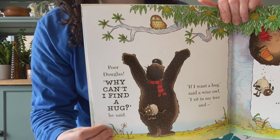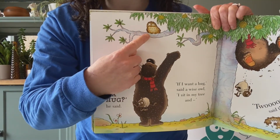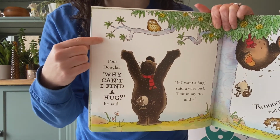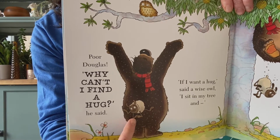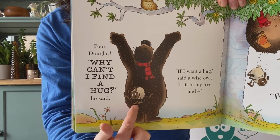Oh, look, so Douglas goes up to, does anyone know what that is up in the tree? It's an owl. So Douglas goes to speak to the wise owl. But look, what's Douglas still got on his bottom? There's a sheep on Douglas's bottom. Oh, Douglas, you've got a sheep stuck to you.